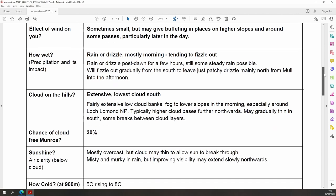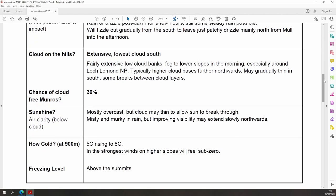And you can see from this forecast that the temperature is expected to be around 8 degrees Celsius, but with the wind chill, it's going to feel like sub-zero. So you need to make sure that you've got the proper clothing to protect yourself from that wind chill.